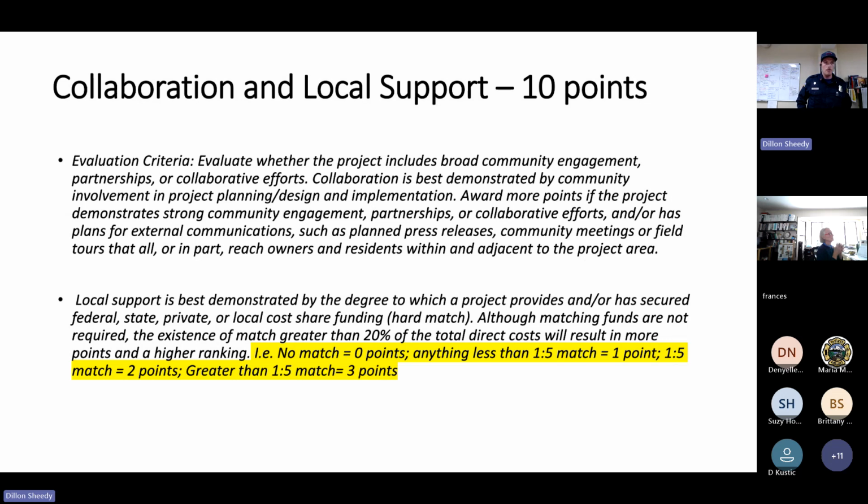But I just want to call out the match points. We just talked about this. It is not required, but this is what the review team is looking at. If you have no match, you will get 0 points in that category for match. If you have anything less than 20% match, it's 1 point. If you have 20% match, you get 2 points. If you have greater than 20% match, you get 3 points out of this 10. The rest of those points are awarded based on your letters of support, your letters of commitment, and your answer in the application on how you involve the community in your project design.